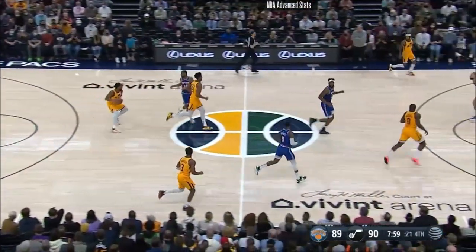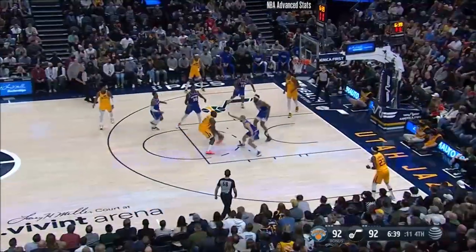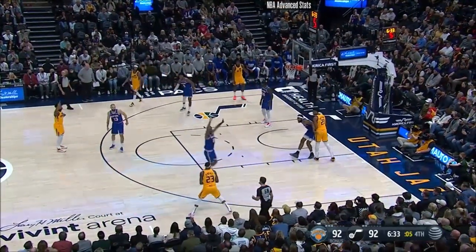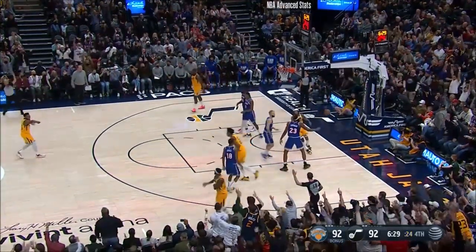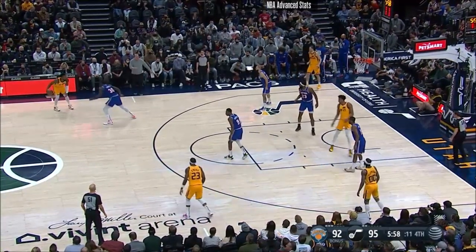It all started though with the baseline shutdown. Clarkson on a drive against Fournier, swings it up. Here's Pascal on the slide inside, kick it back out. Donovan, Fournier forced that pass out. Royce got it. Gotta love the patience. Halfway through the fourth quarter, Utah by three.